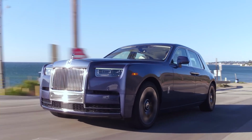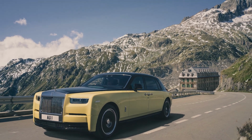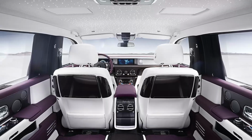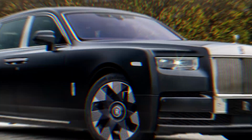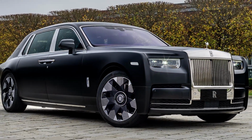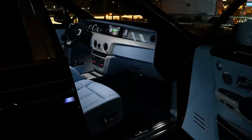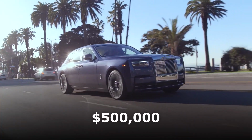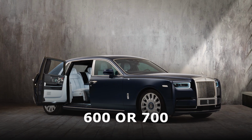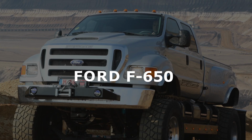But even a Rolls-Royce Phantom wasn't built for a 7-foot-1-inch giant. Shaq still needed custom modifications: extra legroom, a redesigned driver's seat, and a couple personal touches. As for price, a Rolls-Royce Phantom goes for as low as $450,000 today. A Shaq-sized, fully customized version would certainly be more than $500K. Maybe $600 or $700. Next on our list is Shaq's monster truck, the Ford F-650 Super Truck.